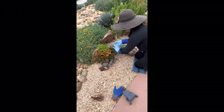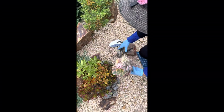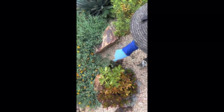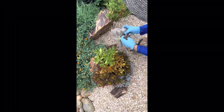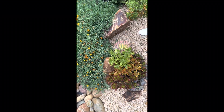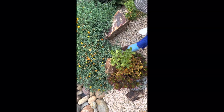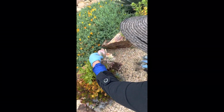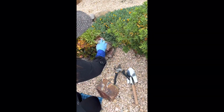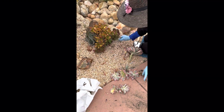So I'm gonna just move this here and put it there. Like that. See, it's better. Like it? You just set it there, you don't have to put it in the dirt? Yeah, just disturb the yard a little bit, and voila. Okay. Oh, I see, you got a hole in there. There you go. It's on the other side.